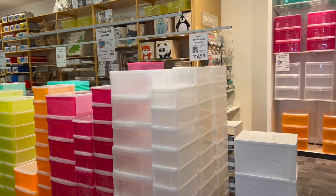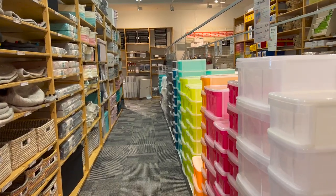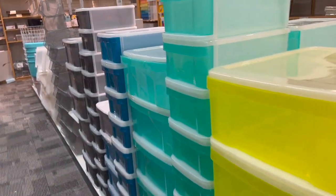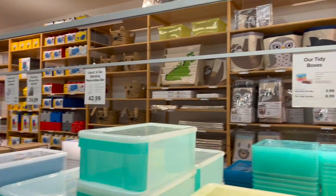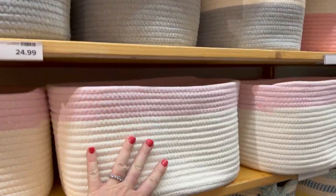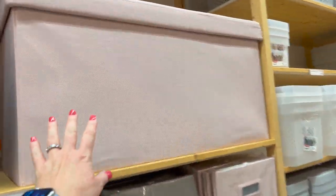This looks like the kids section back here. Yep, playful storage. So yeah, for a kid's room, if you need baskets or bins. Oh, so cute. Oh, look at all the colors. They even have boxes for like your Legos back there, for your kids' books, for like their hampers. Oh, those are cute. I love these little pink ones. Look at these. For like a baby's room, like a nursery. Oh, look at them all. Like a big toy box. It's cute.